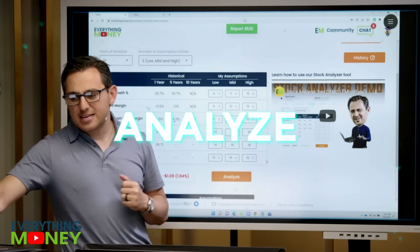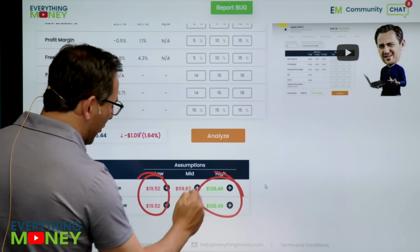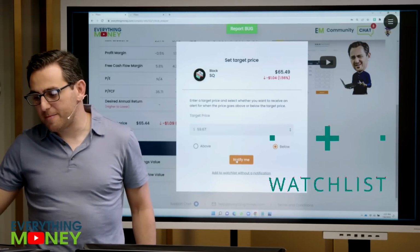Hit the analyze button, $65 stock price. Oh, wow. Look at this. Guys, a low of 20, a high of 130, and the middle, 60. And we're at 65 currently. So I'm going to add this to my watch list at 59.67. Notify me when it goes below that.